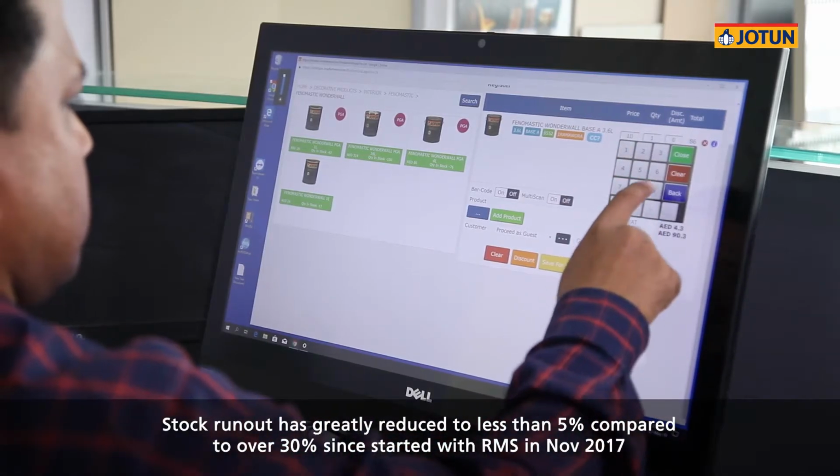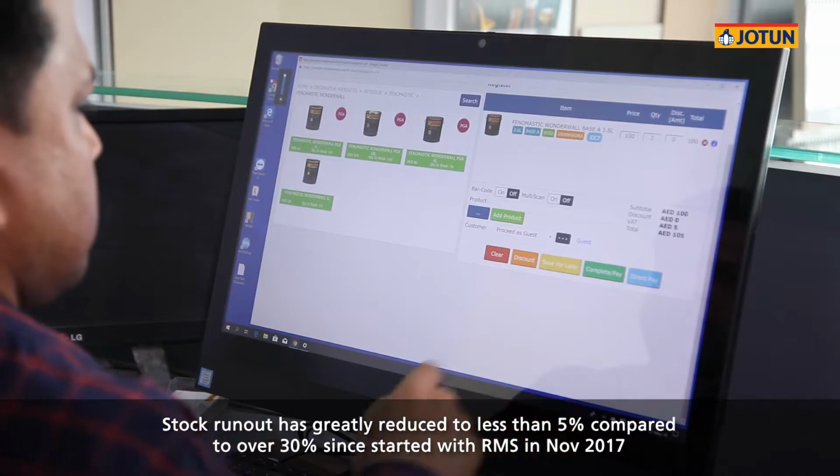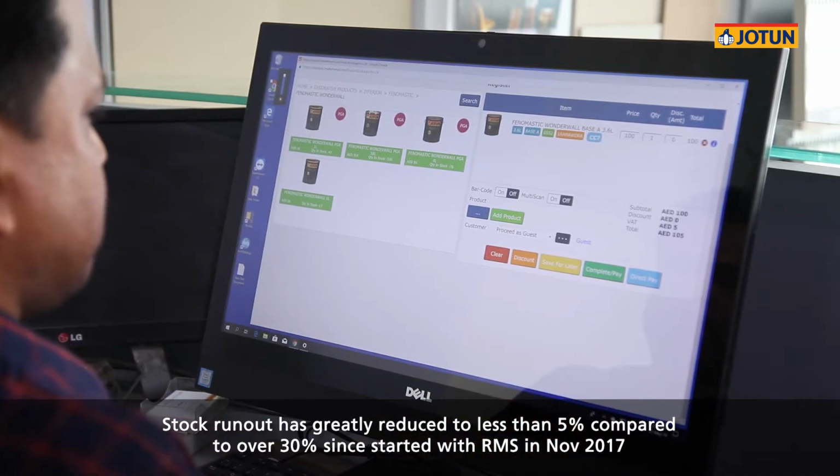RMS has helped in inventory control. Today, I have good control on what is most required in my shop to sell. By this, I don't have a situation of not having products to give to customers when they are in my shop.